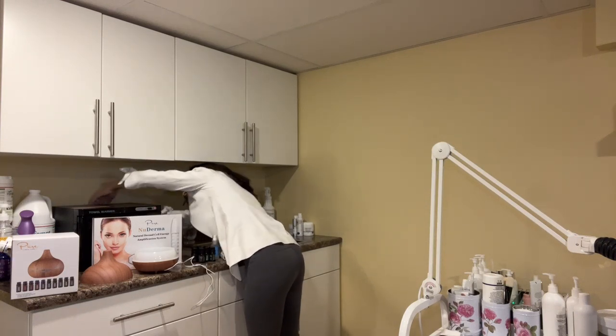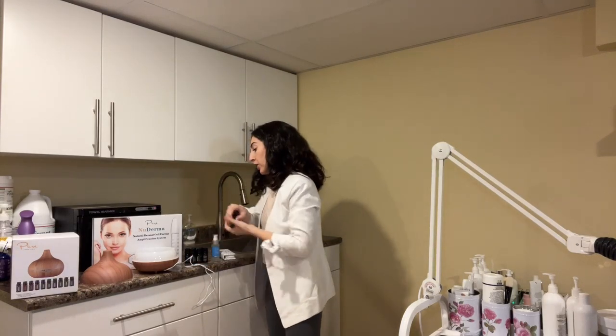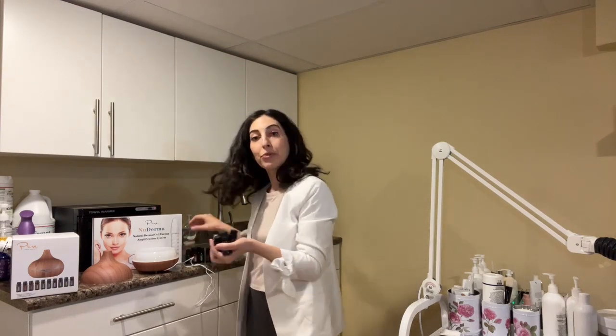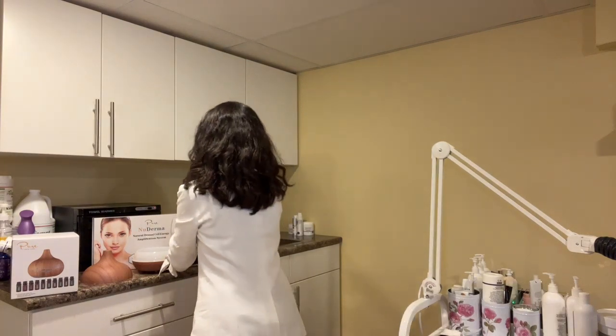Plugging it in here behind the towel warmer. And I'm going to choose a scent to put inside. So again, if you have a client in your treatment room, you could let them choose the scent. So we have, let's see, we have tea tree. Tea tree's a beautiful classic salon fragrance. Lemongrass. Let me grab the rest here.